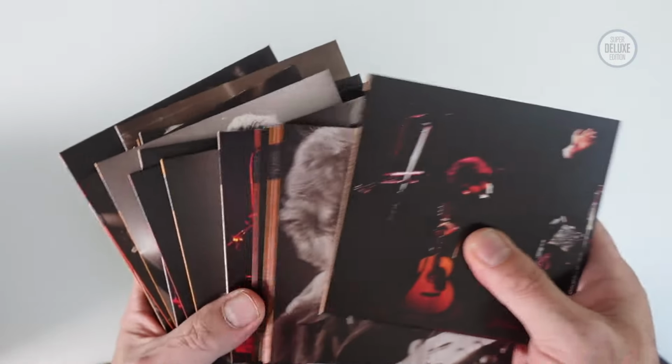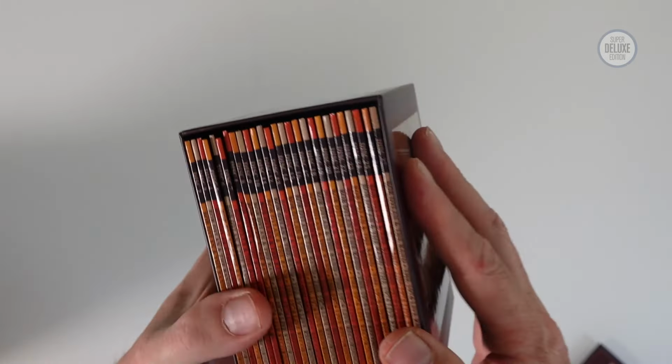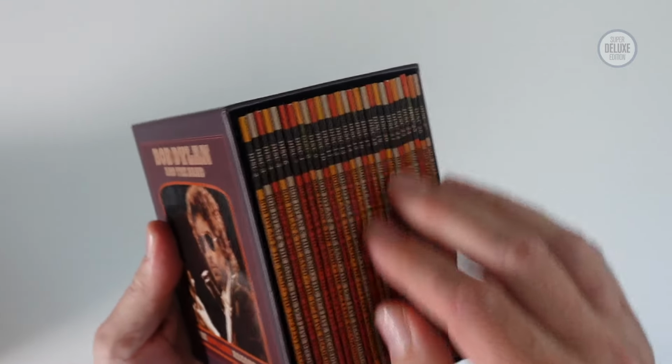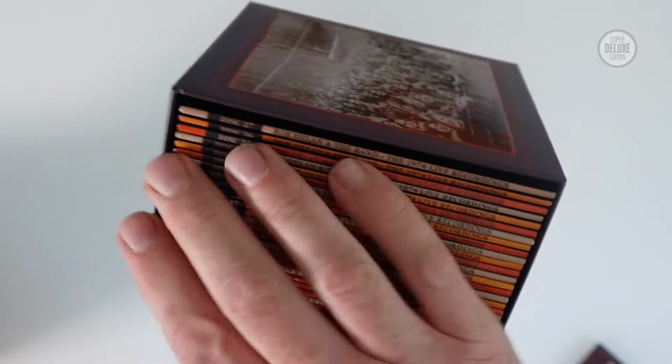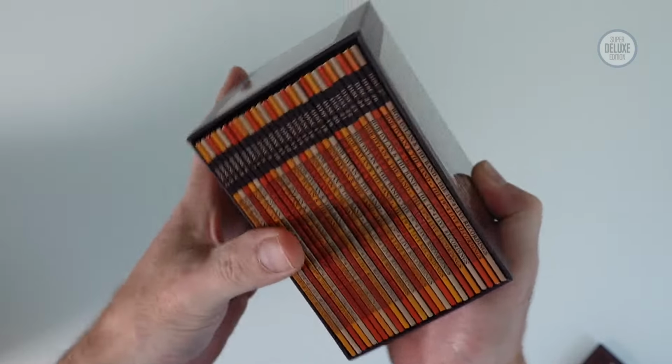But if you're a massive Dylan fan, having all this stuff on CD is obviously a real boon. And it's really hard to argue with the price point for so much content. It's probably nitpicking a little bit in terms of picking up on some of the quality of the sleeves, but just so you know what you're getting. It does look good. They've done a nice job. They've given this kind of, looks a bit like books on a shelf, I suppose.